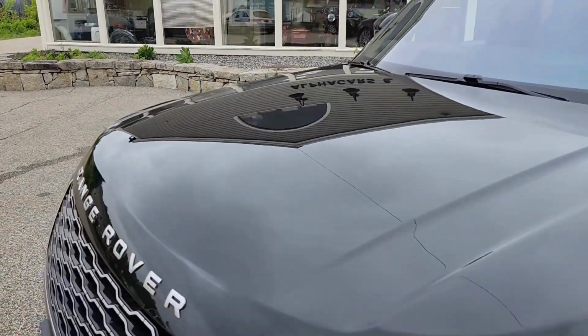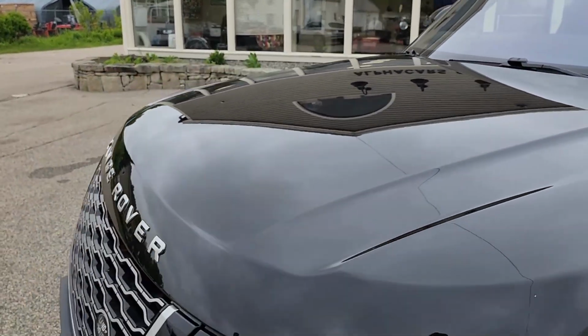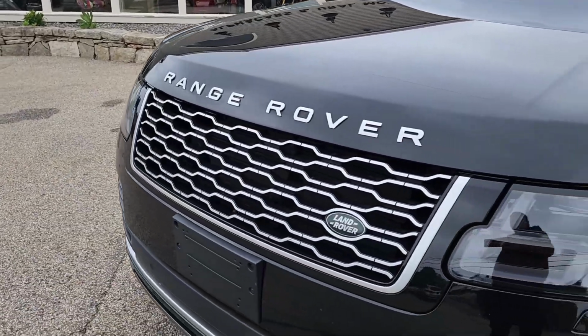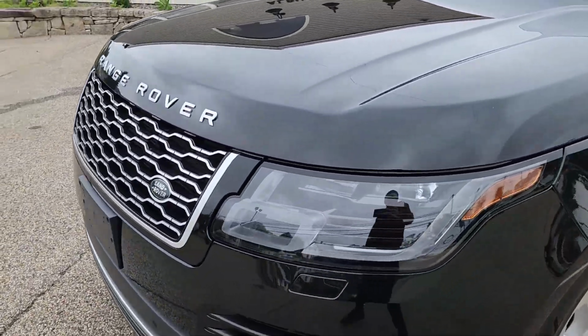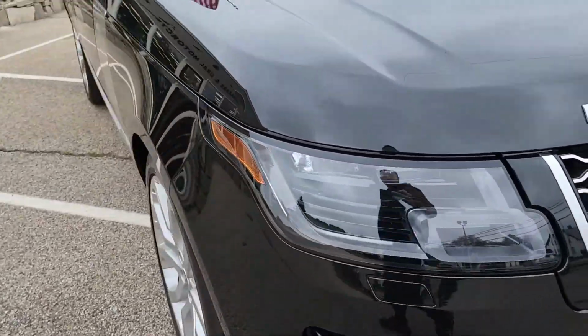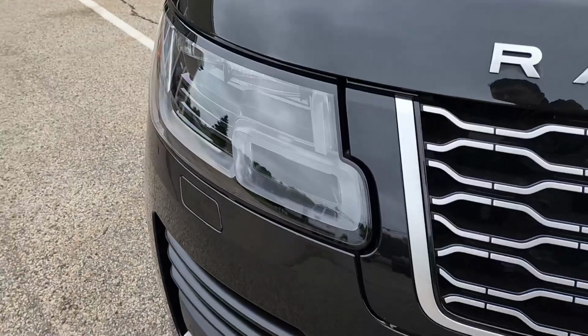Now looking here at the hood, you can see that reflective quality on the paint is excellent. And moving here to the front, it's a bit more subtle, but we do have more silver accents throughout the grille and with the badging there. Headlight lenses are crystal clear, not showing any signs of oxidation or discoloration. And you have a really cool design for your daytime running lights, which we'll see in a few moments here.